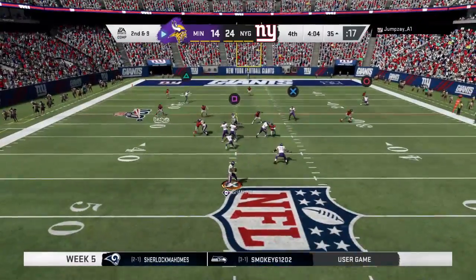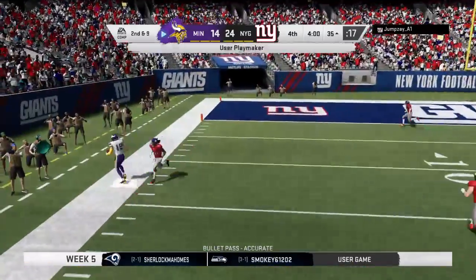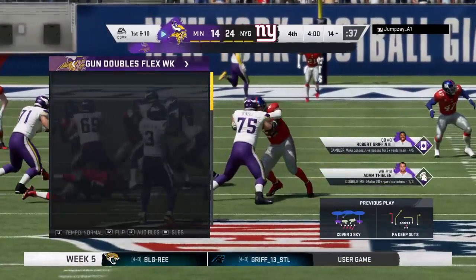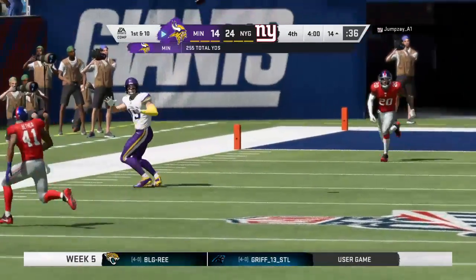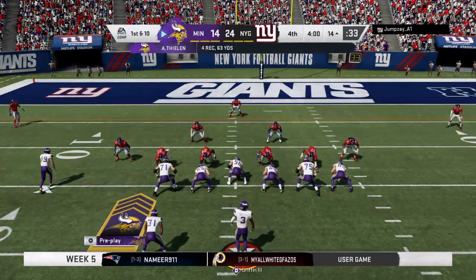Play action. Now Griffin. That one into the hands of Thielen, complete. And he'll go out of bounds inside the 15-yard line. That one a gain of 20 and a first down. 65.